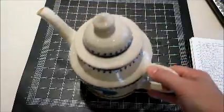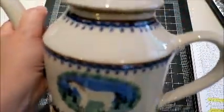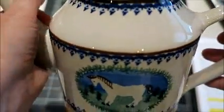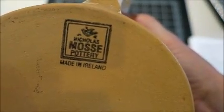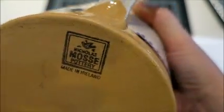Then on the floor, I saw this little guy. This teapot with this horse on it. It does have some crazing on it, but that's no big deal. The rest of it's in perfect condition. And I turned it over. And then I got really excited because I saw it said Nicholas Moss Pottery, made in Ireland. I was like, oh, I know that name. Yay!